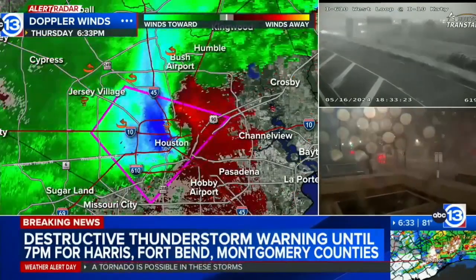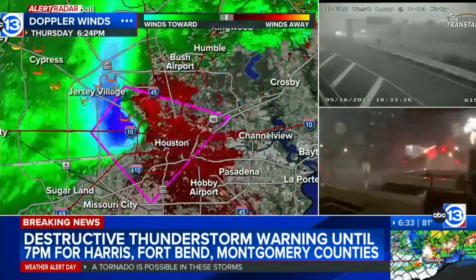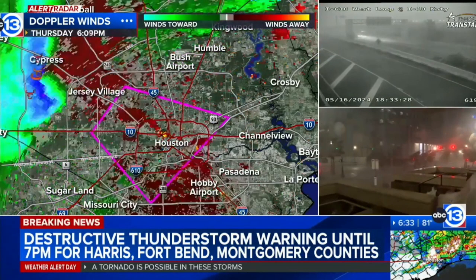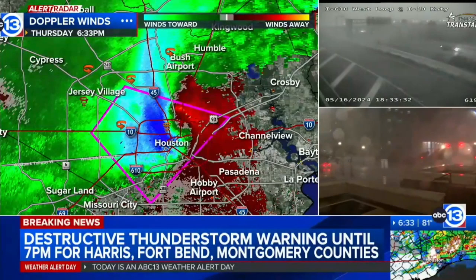Even if you drop that down a little bit as you get closer to the ground, that's still an 80 mile an hour destructive wind coming right through the heart of the city. So this is a destructive thunderstorm for sure. We've got another camera shot to show you.